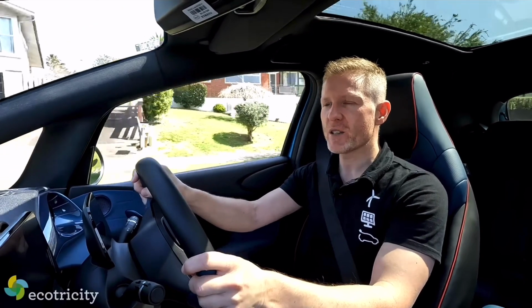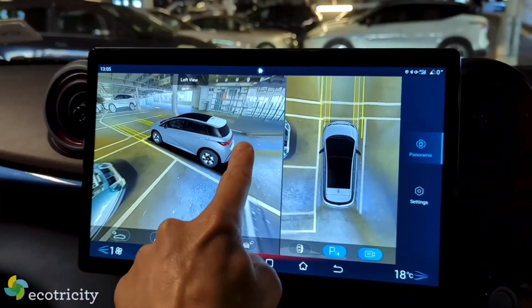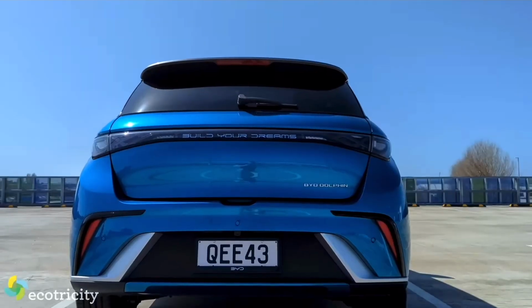Other stuff you get as standard, wireless phone charging. You also get a particulate matter filter included in every Dolphin. You also get a 360-degree bird's eye camera system, which is great because it makes use of that massive screen, and let's be honest, the rear window is a little bit small in this car.